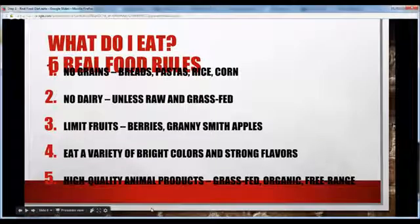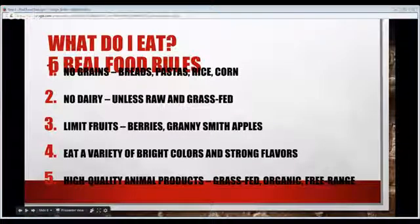Limiting your fruits. Fruits turn to sugar very quickly, very rapidly, and have a high sugar content. Fruit juices are an absolute no-no. For your kids, for anybody, they're just pure sugar. There's really no dietary benefit. You think, well, it's high in vitamin C. Well, they've been pasteurized, they've been processed, the vitamin C has been killed. They are not high in vitamin C.